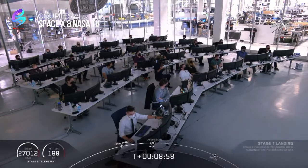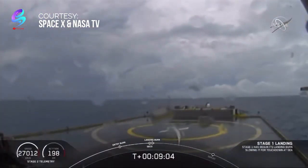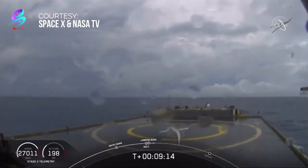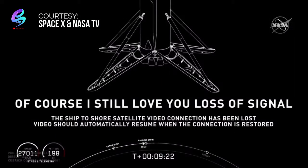Confirmation of SECO, second engine cutoff. Now we are waiting for our first stage to make its way to our drone ship, Of Course, I Still Love You. Dragon, SpaceX: nominal orbital insertion. Launch escape system nominal. Dragon copies nominal orbital insertion. And what you're seeing on your screen is a live view of our drone ship, where our first stage will be coming down.